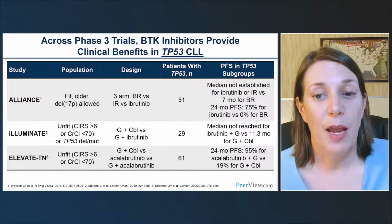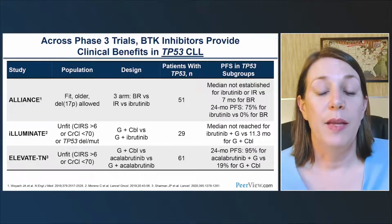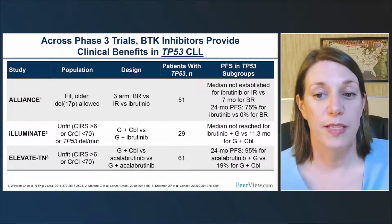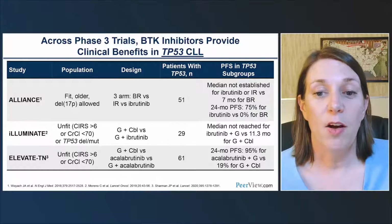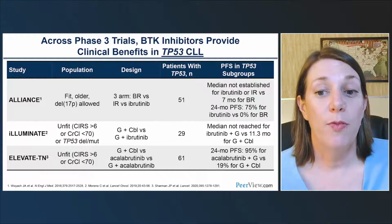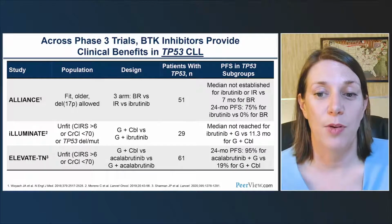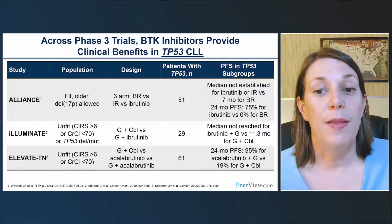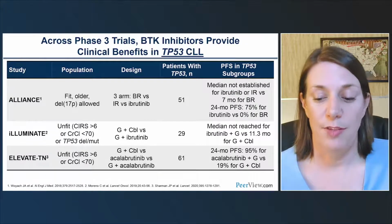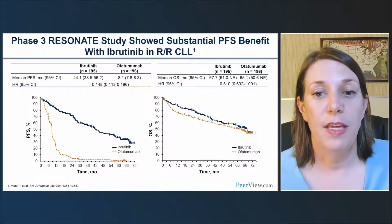Illuminate was Ibrutinib plus obinutuzumab versus chlorambucil plus obinutuzumab, and the median progression-free survival for those patients with TP53 alterations was not yet reached. Elevate-TN also included patients who had TP53 abnormalities, and 24-month progression-free survival was 95% for those patients who were treated with Acalabrutinib plus obinutuzumab, and this was similar to those patients who did not have TP53 abnormalities.